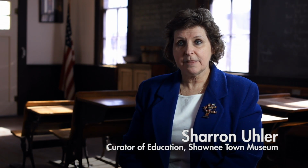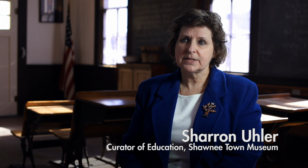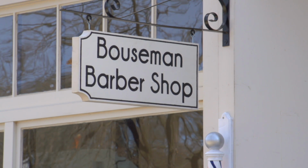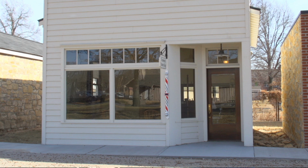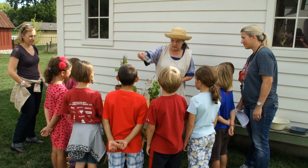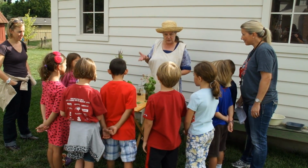The advantage of having a museum like this is it really gives the visitors a really good example of what an actual place would have been like, based on photographs that we have from the late 1920s and the early 1930s. Shawneetown's visitor experience is guided by its staff of professionally trained historical interpreters.